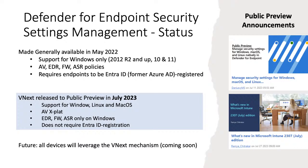What we mean by that is that MDE as a management channel, the endpoint security agent being able to receive security policies on the device, is being enhanced in several aspects. First of all, it's supporting more platforms. Secondly, it's supporting more security policies. And thirdly, the enrollment process itself is becoming easier.